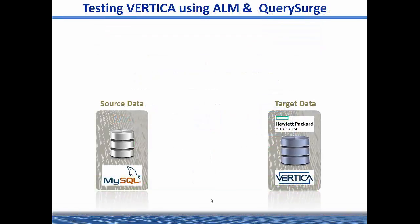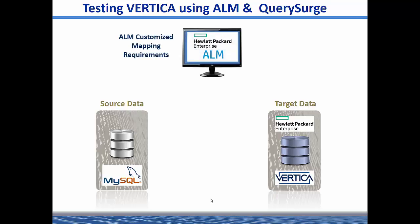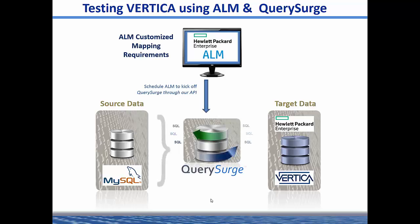Okay, so here we see again our source data and our target data. Source in MySQL, target in Vertica. And then in HPE ALM, the customized mapping requirements will be found. And then ALM will schedule a kickoff of QuerySurge through our API. QuerySurge will then extract data from both MySQL and Vertica, bring it into the QuerySurge compression engine.